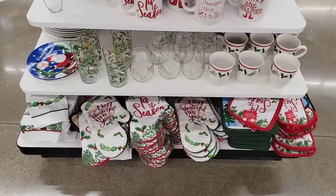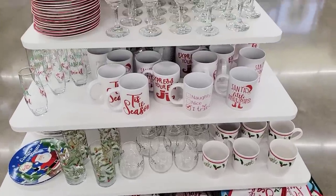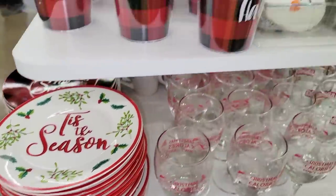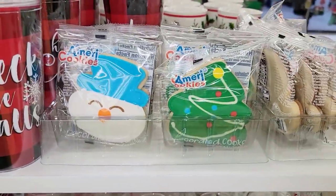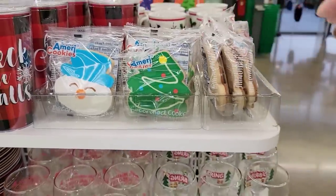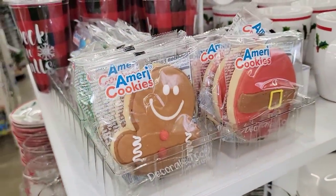They had a really cute display of a lot of their Christmas items. I'm just going to scan over this fairly quickly for you. And there was another plate up here I missed. Tis the season. Ooh, look at these cookies. Those look yummy. A snowman, a Christmas tree, gingerbread, and looks like Santa's belly.